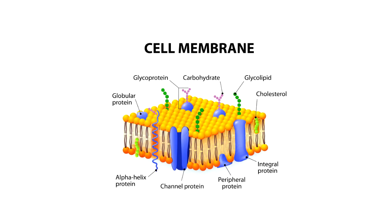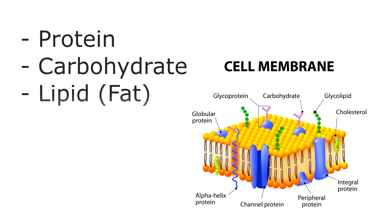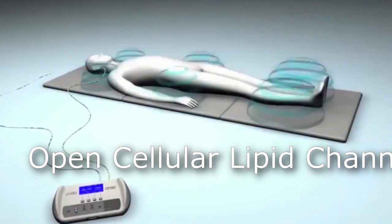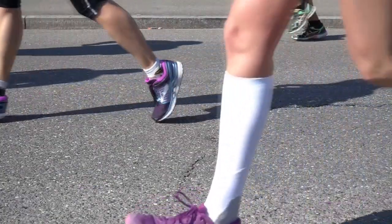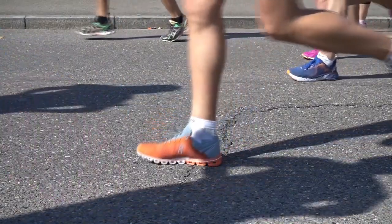And we do have, along with sodium, potassium, magnesium, and calcium channels, protein, carbohydrate, and fat or lipid channels. So by opening up those cellular channels, your cells are going to be able to dump fat into the capillaries, where then the fat can be transported to the muscle cells to be burned as energy, or wherever the body needs energy. You know, your brain cells also require a lot of energy.